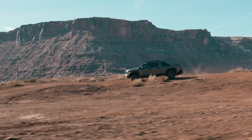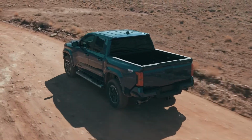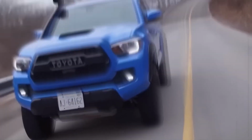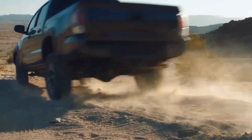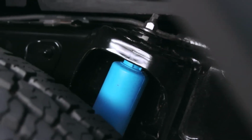The TRD Sport and TRD Off-Road are the only two Tacoma trims with a 6-speed manual transmission, but only on crew cab versions of all three. On the plus side, the SR is one of the few trims to offer this transmission. Customers have the option of rear or four-wheel drive.